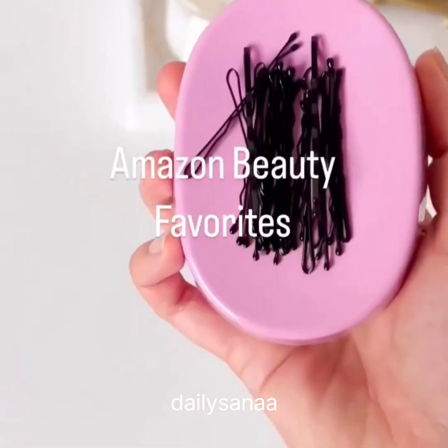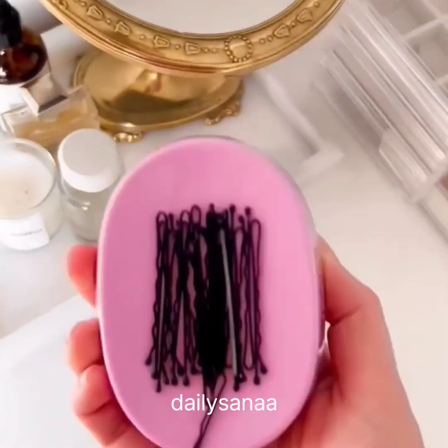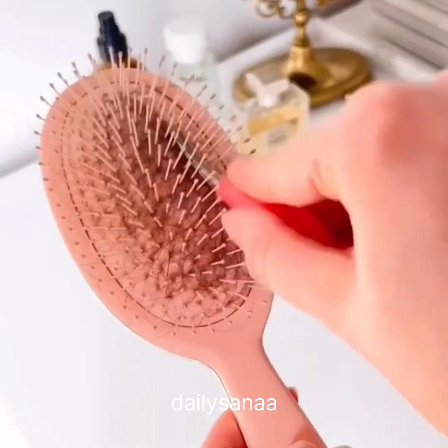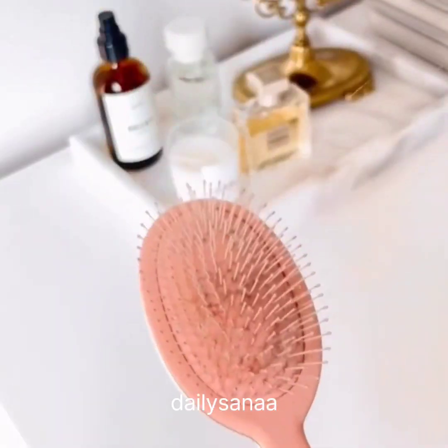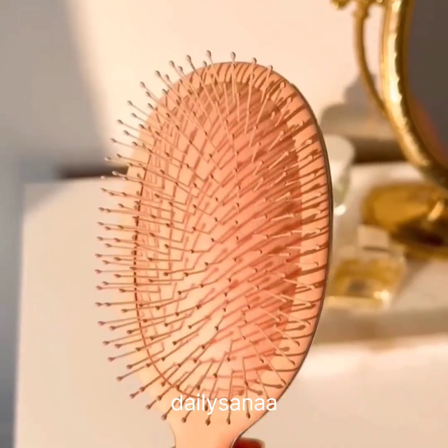Amazon beauty favorites. This pin holder easily catches all of your pins no matter where you last left them. And this simple device makes it really easy to clean your brushes from accumulated hair and dust. It took me 20 seconds and a quick wash to clean this dirty brush.